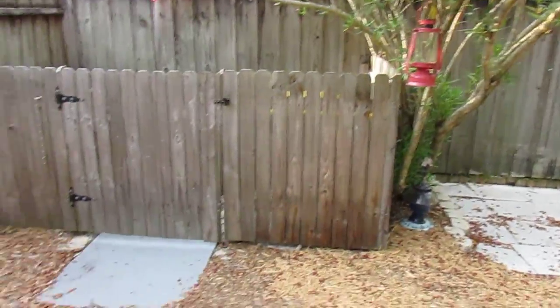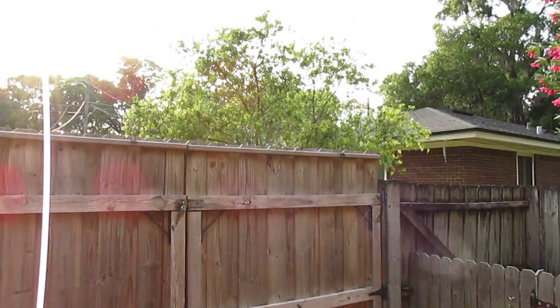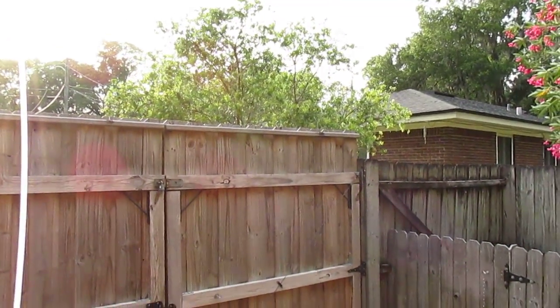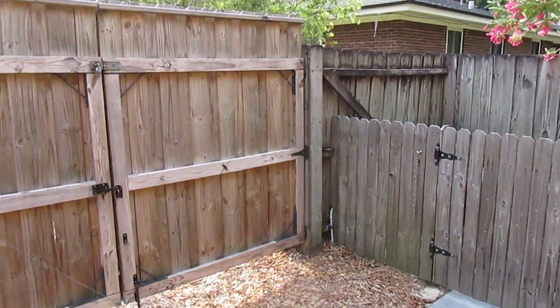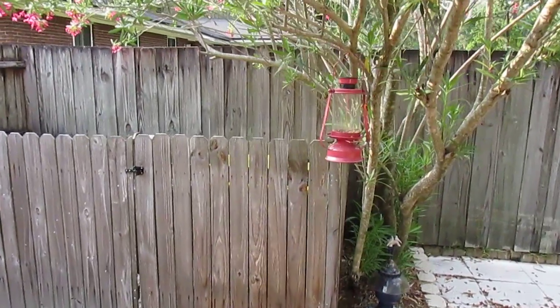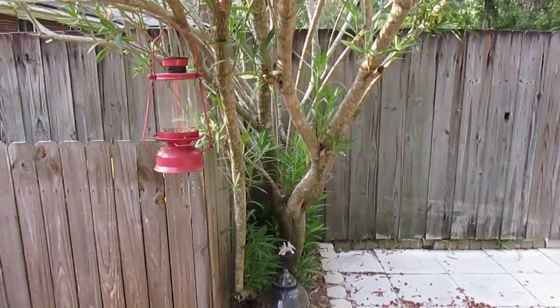And this little path here goes around to the front of the house, and just on the other side of the fence there, I have a bottle brush. It's kind of shaped into a tree, and hummingbirds really like that thing. We have a lot of hummingbirds coming to it. And then I got a little bird feeder there, so we're having quite a few birds this year.